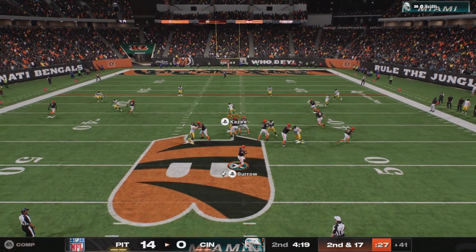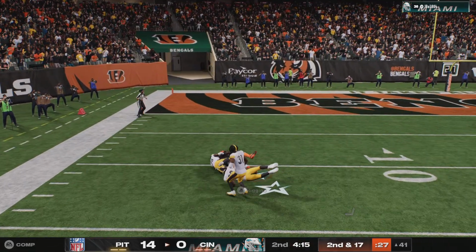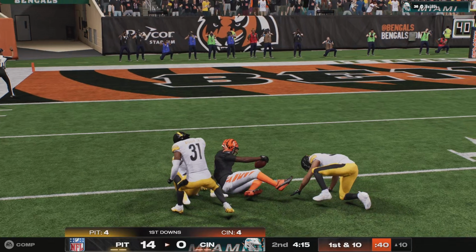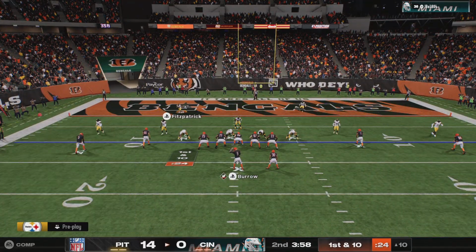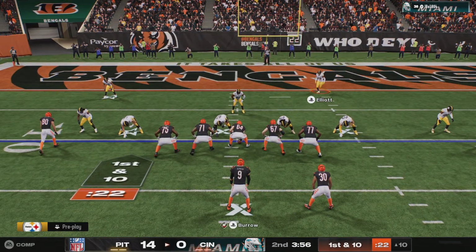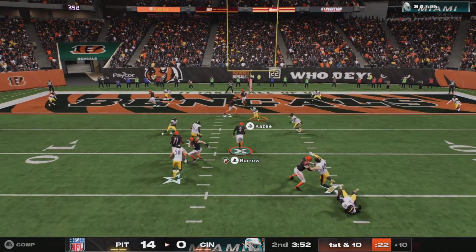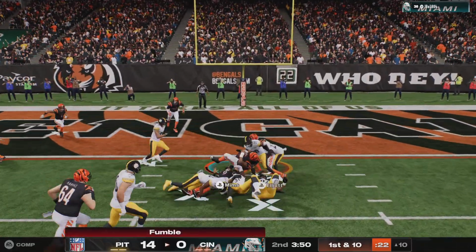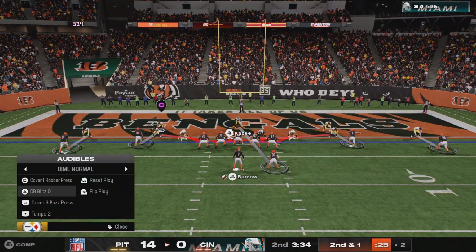Now a second down throw for Burrow. He'll air one out for Higgins. That is brought in. And they're going to be set up right around the 10-yard line. On first and 10, Burrow. Carrying that ball loosely, and it is out. It's picked up by one of his teammates.